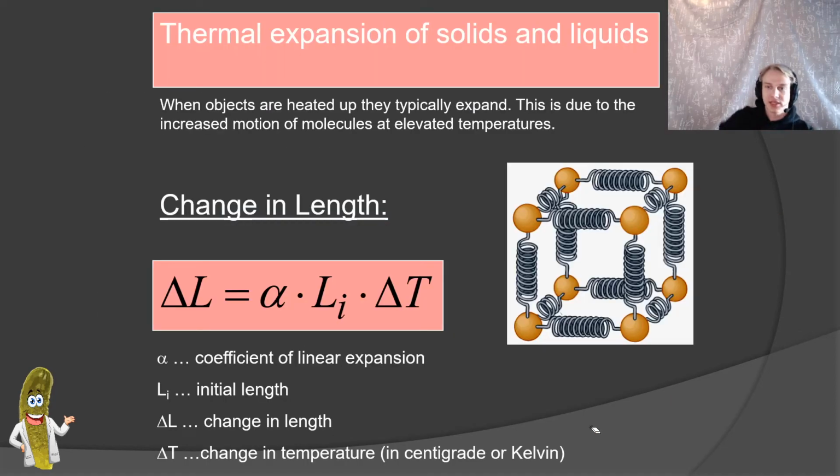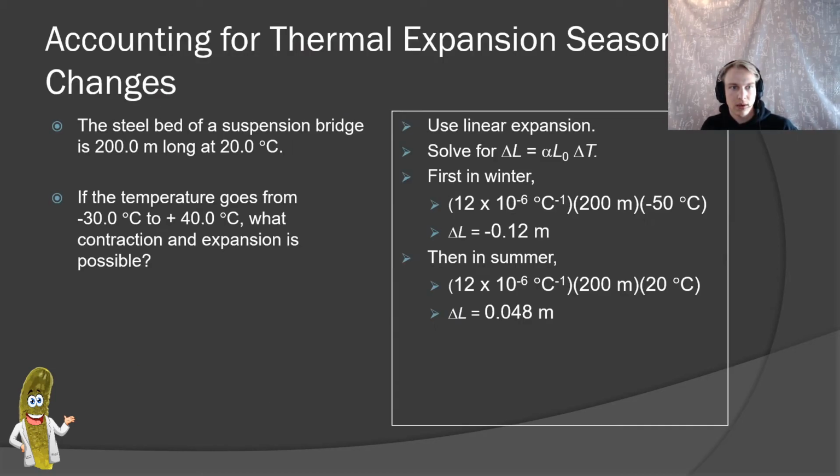So here is, like I said, that better description of that formula. Delta L being the change in length, delta T being the change in temperature, so what it was previously versus what it is now, and then alpha being the coefficient of linear expansion. I said that this is based on the material that is being used. Okay, so accounting for thermal expansion changes.